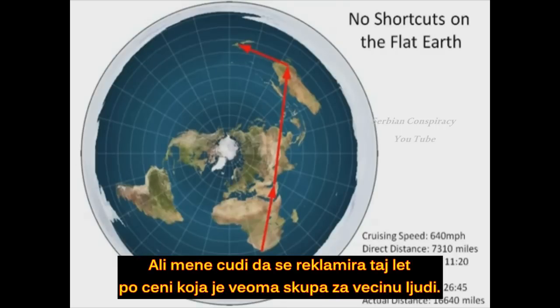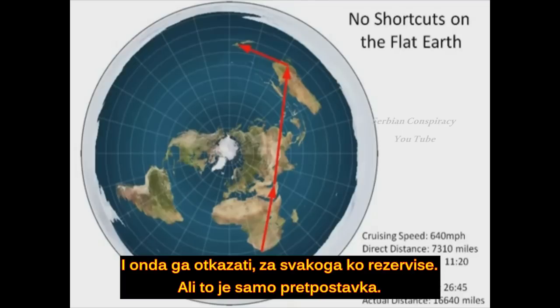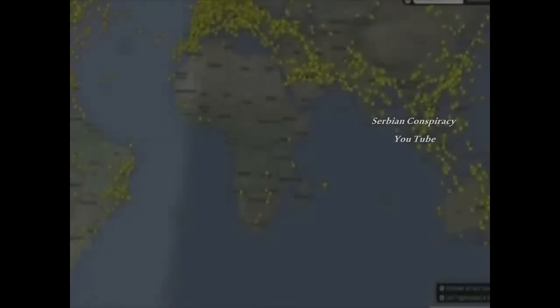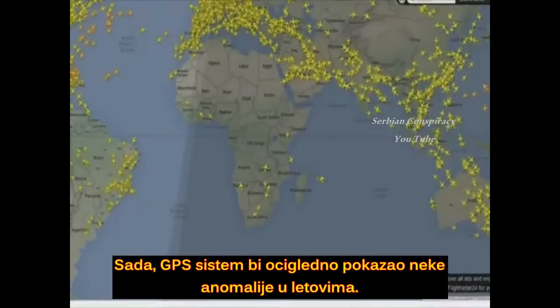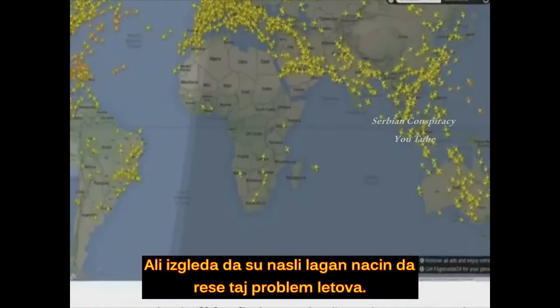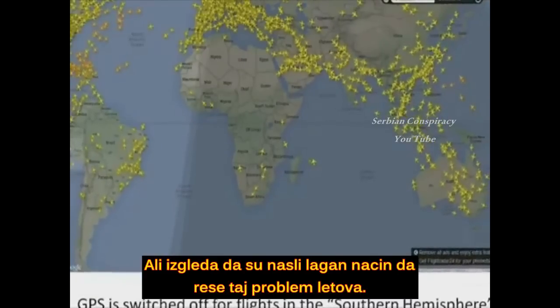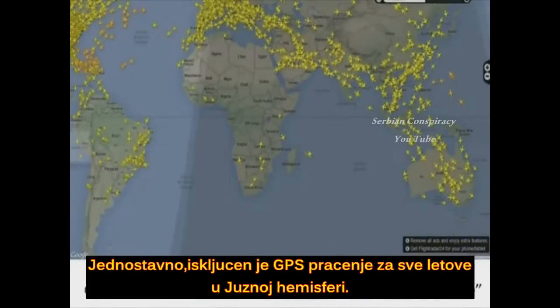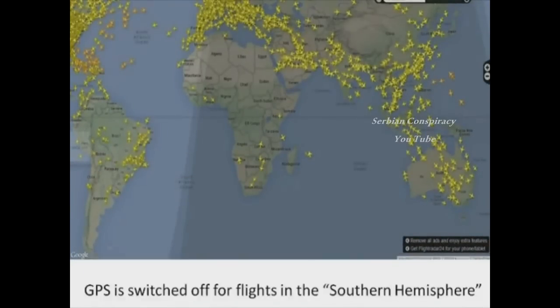But it strikes me that you could advertise such a flight, price it beyond the reach of most people, and cancel it for anybody who does take it. But that's just speculation. Now, the GPS system would obviously show up any anomalies in the flight plan, but it seems they've found a very simple way of getting around that problem, and that is switching off GPS tracking for all flights in the Southern Hemisphere.